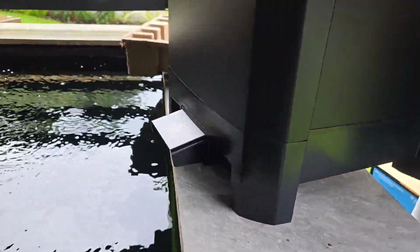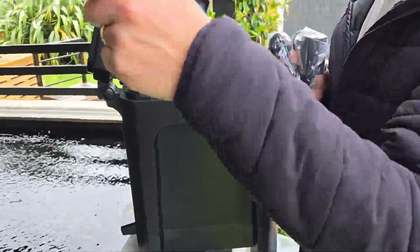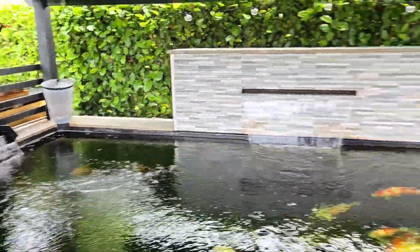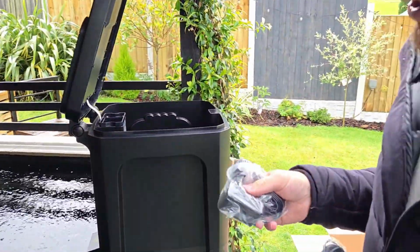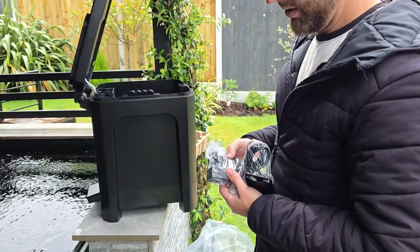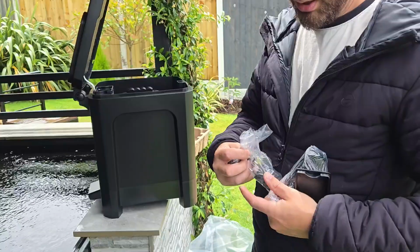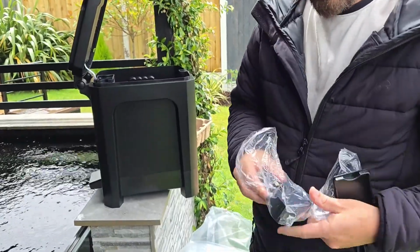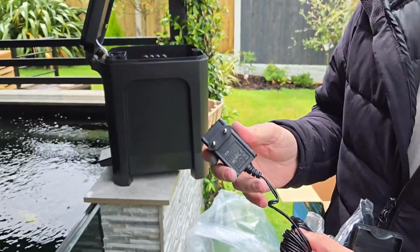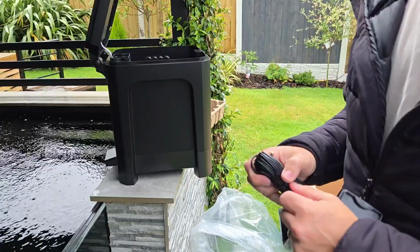Temperature probe and power cable. Although it's got a solar panel, where it's going it doesn't get much sun, so we're going to have it hard wired in, I think. In fact, I don't know if we can. I don't think that'll go into the junction box. Looking at that, it's got a transformer of some sort. We'll have a look when we get down there anyway. So let's get the old one off and we'll go from there.